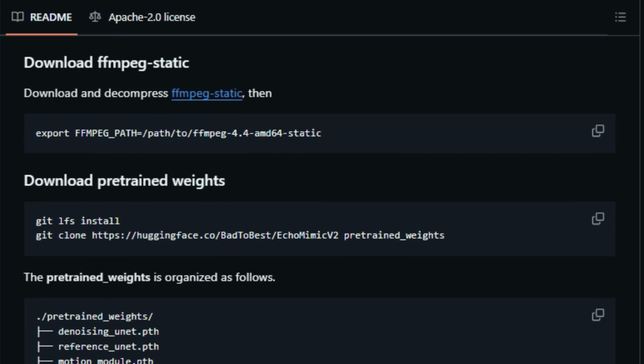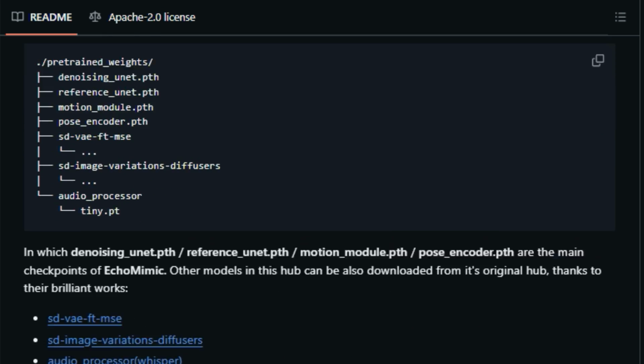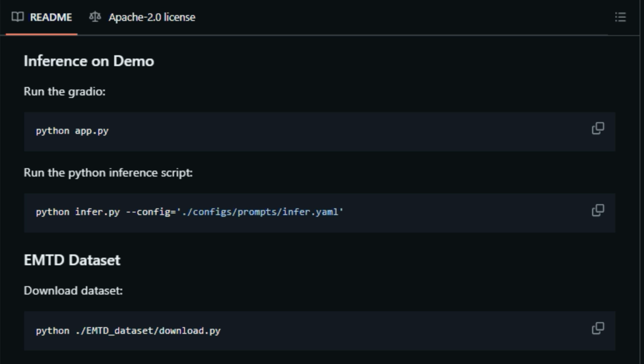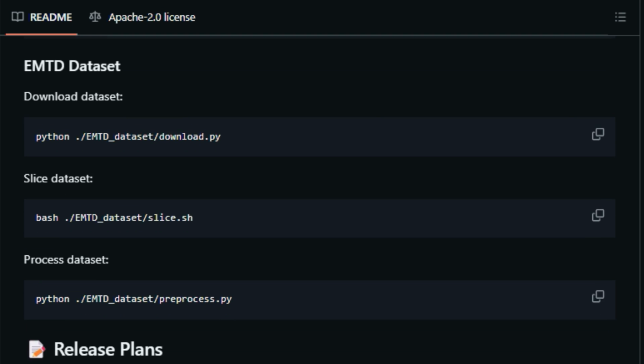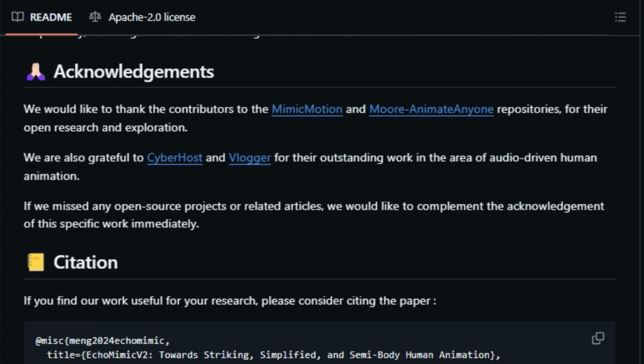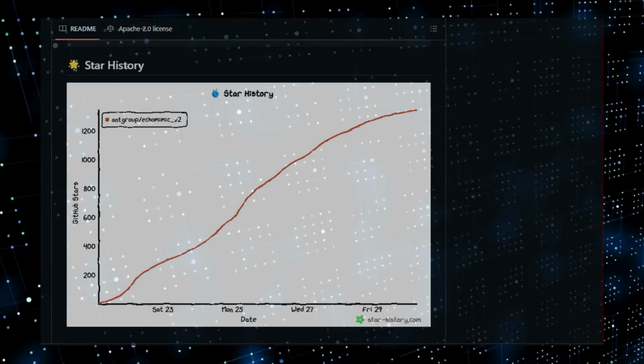Echo Mimic V2 is available on GitHub, complete with installation instructions, pre-trained models, and sample code. You can even explore the project's capabilities through the interactive Gradio UI or the Comfy UI integration. This project represents a significant step forward in the field of human animation, offering a streamlined and effective method for creating captivating and realistic digital characters.